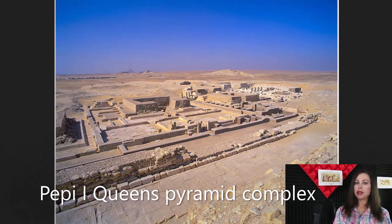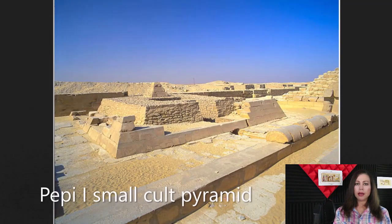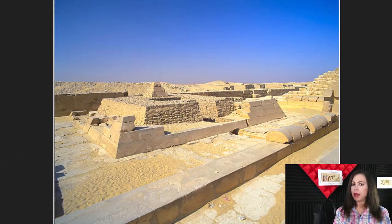If you have a look at the pyramid complex that you see in front of you, it contained a mortuary temple, satellite pyramids surrounding it, and to the east a causeway connecting to the valley temple further east. And this is a small cult pyramid, as you can see with my arrows pointing, the little pyramid. I believe that little pyramid may have been a sundial. Well, not necessarily a sundial, but some sort of stone device that was probably used to tell the time or the date of a day, a week, or a month.